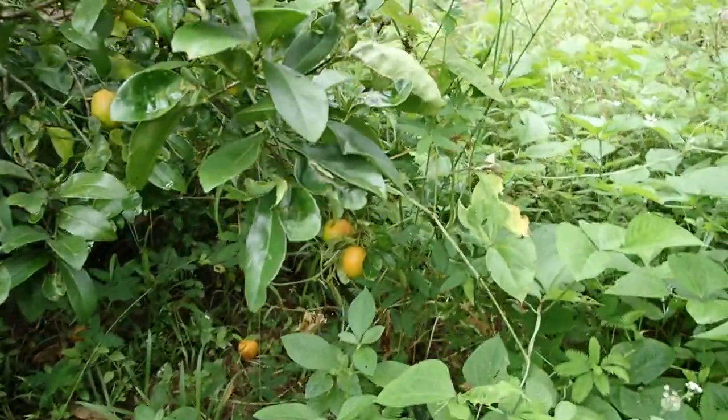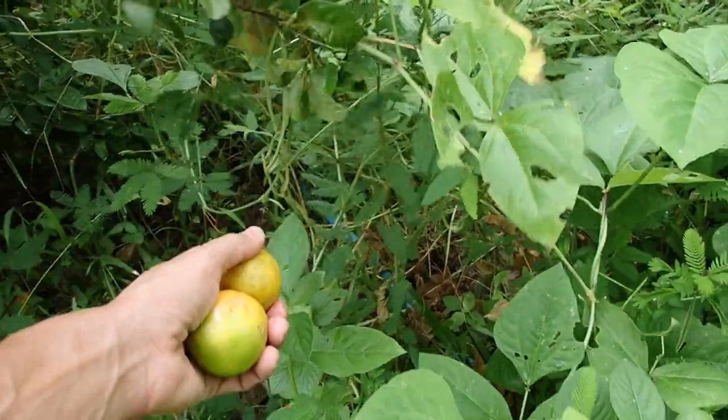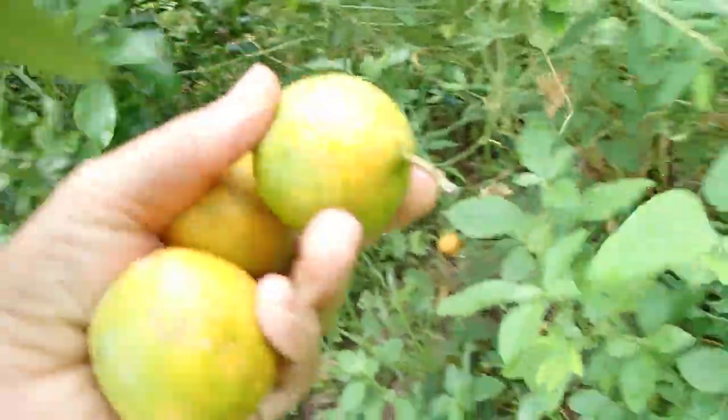The only limes we have is the orange ones. They smell super good and are orange inside. These smell like oranges or clementines or something. It's completely crazy.